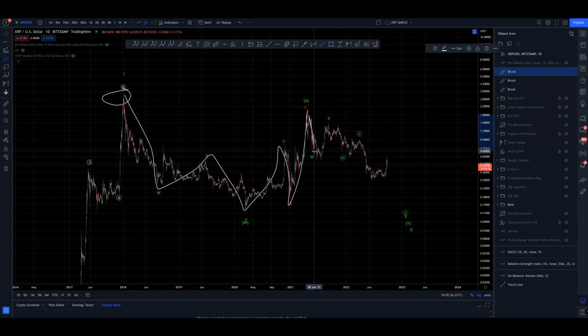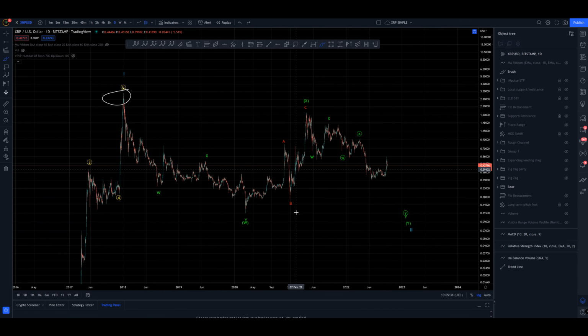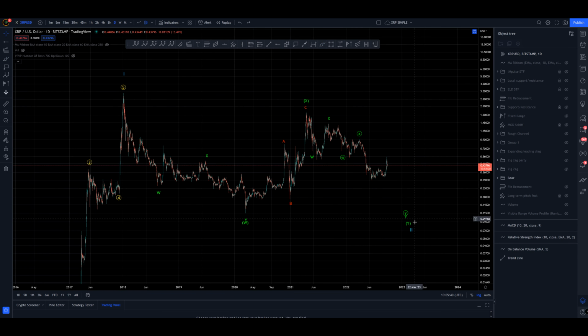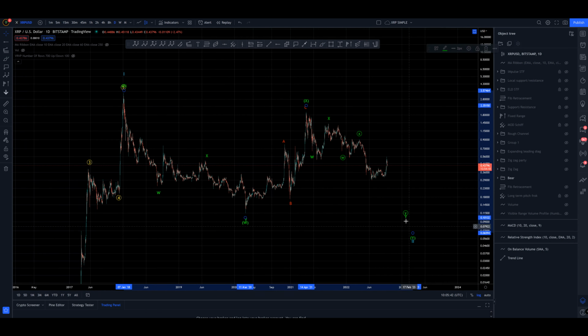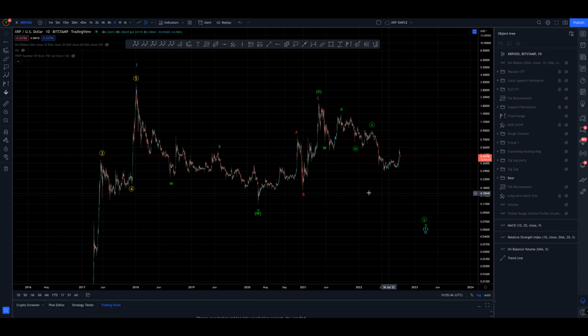I've gone for the same count, W, X, and Y, with this being a W, X, and Y, but it's just going to come deeper. Now this one we expect to finish below where the W finished, right? Because the whole purpose of the Y is to push price lower than the W achieved. So how low? I haven't got a clue. Really haven't got a clue.